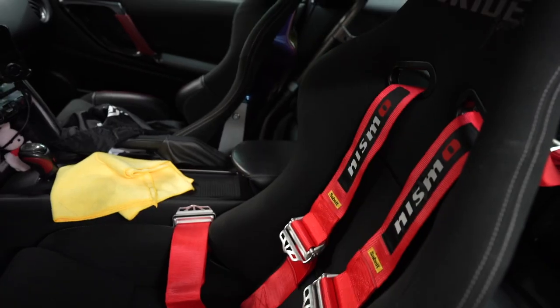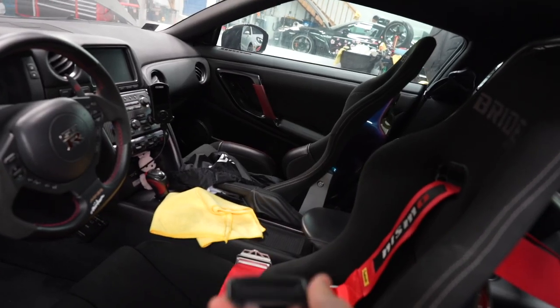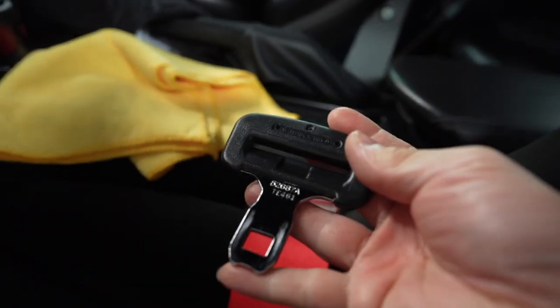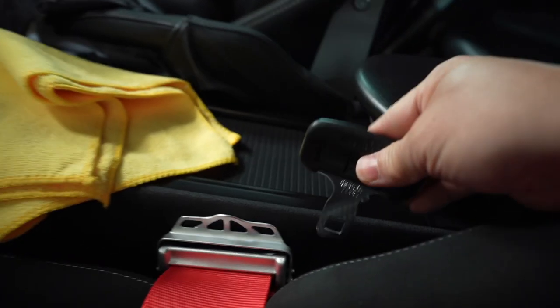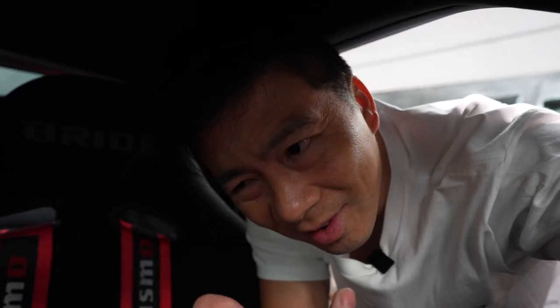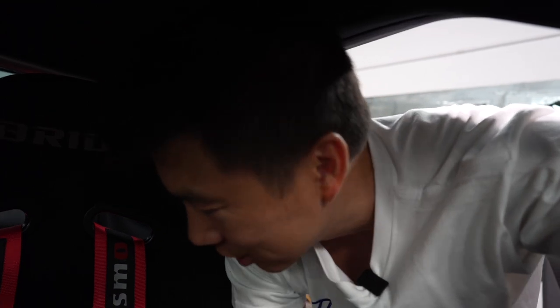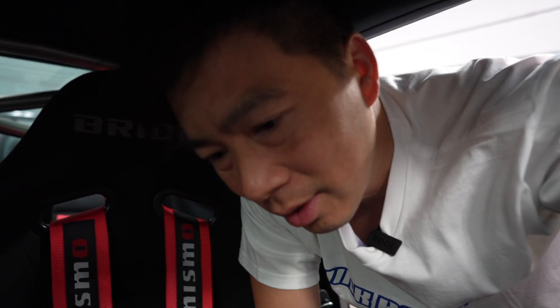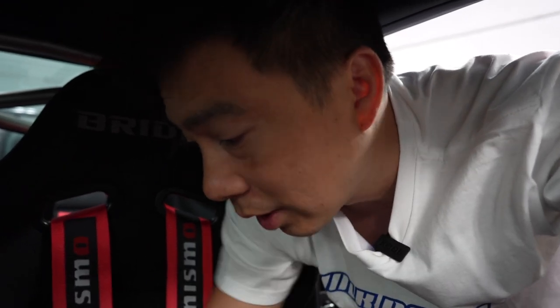Harnesses are in. You'll need one of these. You can get them on Amazon and stuff, but I went to my local scrapyard for $1, right out of a Nissan, and it goes right into there. So now I won't have that annoying seatbelt sign by the time I drive. If you're going to drive these, you'll need one of those. I forgot to mention that in my last vlog, so just remember that you're going to have to get one of those.